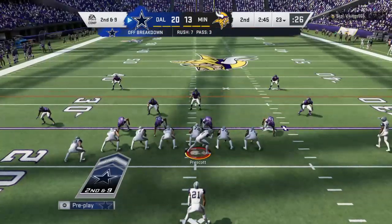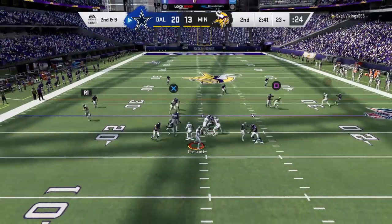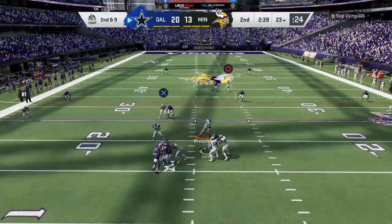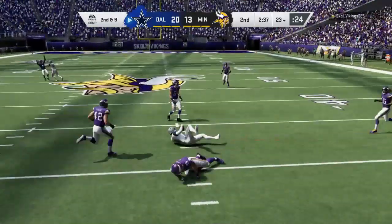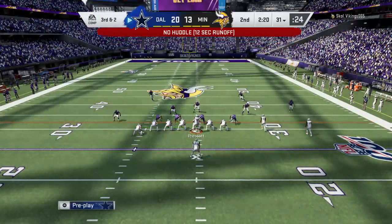Nice job by that defensive front there to hold him to a short gain on 1st down. Well played, I must say. Yeah, only getting 1 yard. There was no room to run. Stepping up, he'll try and run. He turned that into a nice gain. Gets him 8 yards closer for 3rd down.